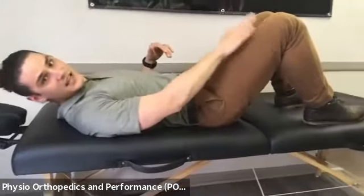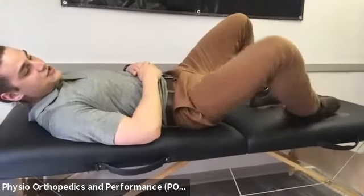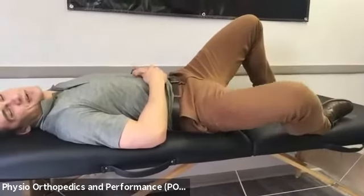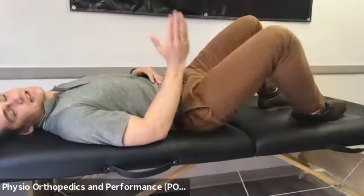All you're going to do is with the leg on the same side, you're just going to let it drop off and you're going to let it come back up. And you're going to cycle through that. You want to do anywhere between 8 to 10 of these. Just bringing the leg up and dropping it off.